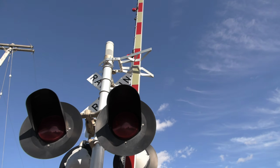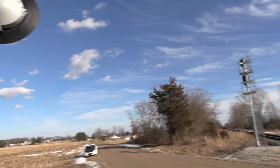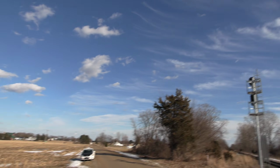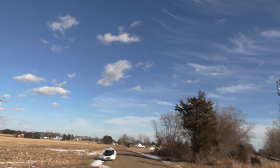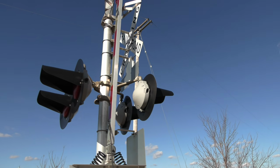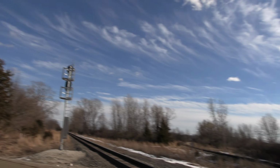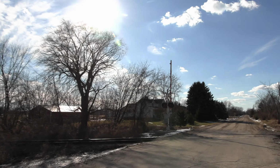So yeah, that right there was the first signal. Now I believe a General Signals type 2 used to be here, judging from what I could see in street view. There aren't many videos of this crossing in action, so my knowledge on this is a little limited. But yeah, that was the first signal. Pretty basic stuff, pretty fresh CN setup we got here. Now let's go ahead and move on to the other signal.